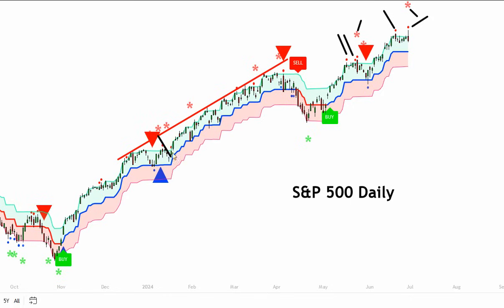These were pullbacks over here. This led to a reversal. Short term, this led to a reversal. This led to a pullback here. Down here led to a reversal and a buy signal. Long term, it's been buy, sell, buy. We don't have a sell signal yet, but look at right here.